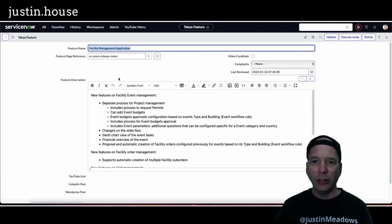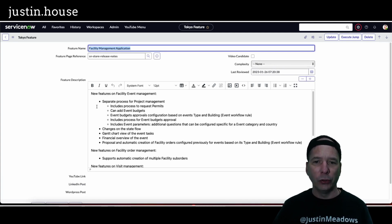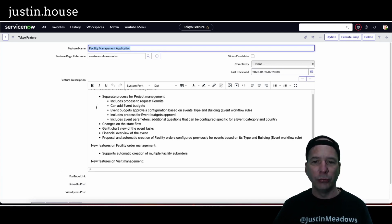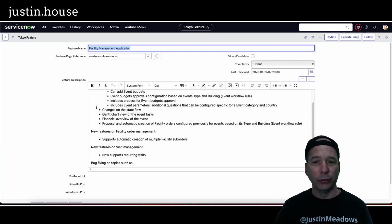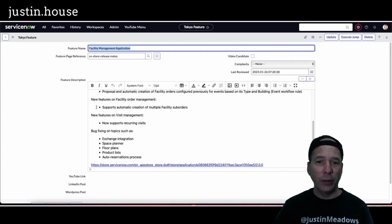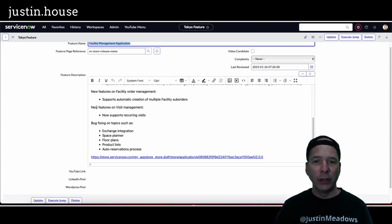Facility management application, new features, separate process for project management, changes on the state flow, Gantt chart view of event tasks, financial overview of event, proposal and automatic creation of facility orders, new feature supports automatic creation of multiple facility suborders, new features on visit management, now supports recurring visits, bug fixing on topics such as exchange integration, space planner, floor plans, product lists, auto reservations process.